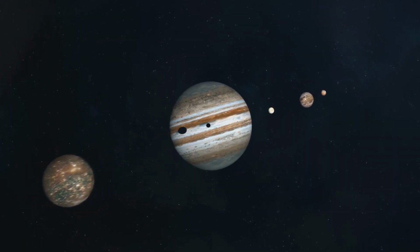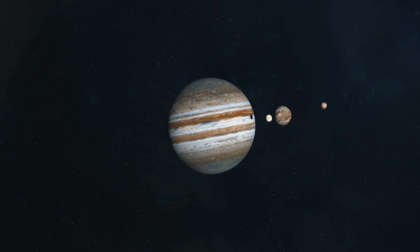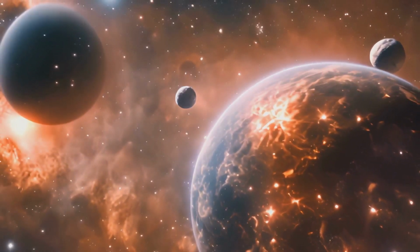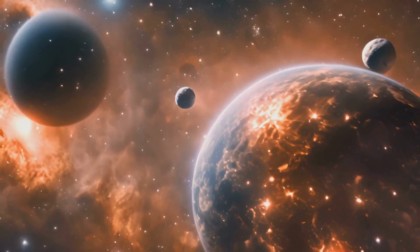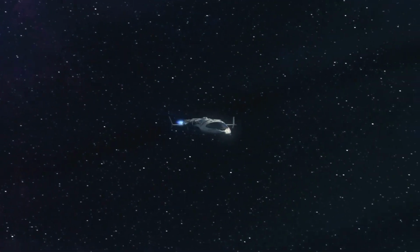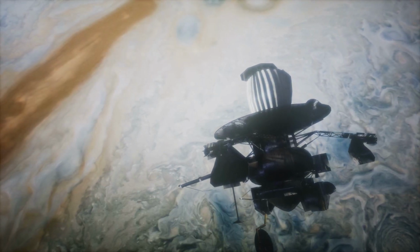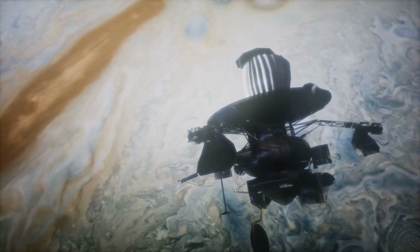Ganymede's ocean propels it to the forefront of the search for life beyond Earth. Our solar system is full of surprises, with exciting discoveries we least expect. Ganymede stands out as a beacon of possibility, showcasing the universe's boundless capacity to amaze.